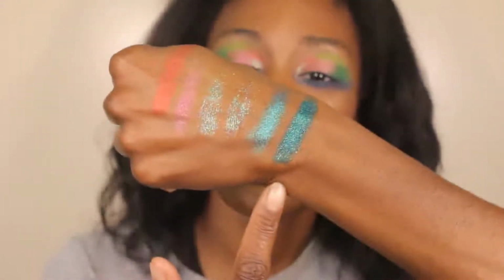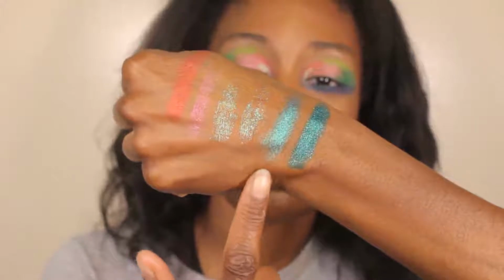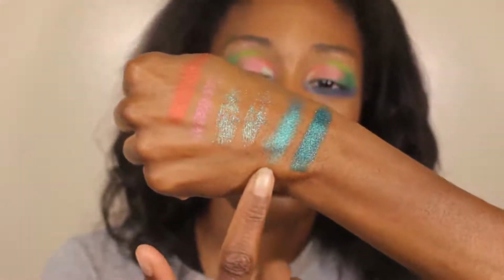Oh, the shade Kiwi is gorgeous. I'm gonna have to use it. Like, this is Kiwi, y'all. Look at it. Look at that. I have to use that and that. I think I'll just dab this one on top of that one, because this one feels quite dry.